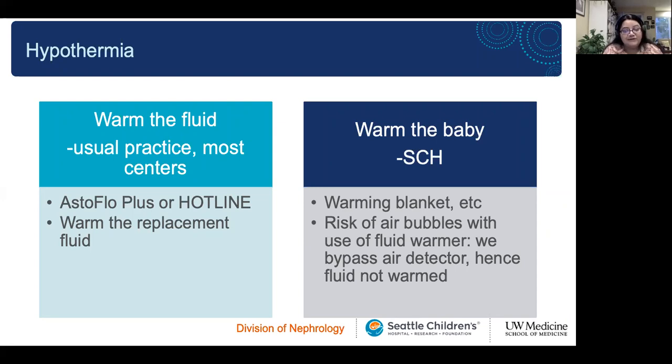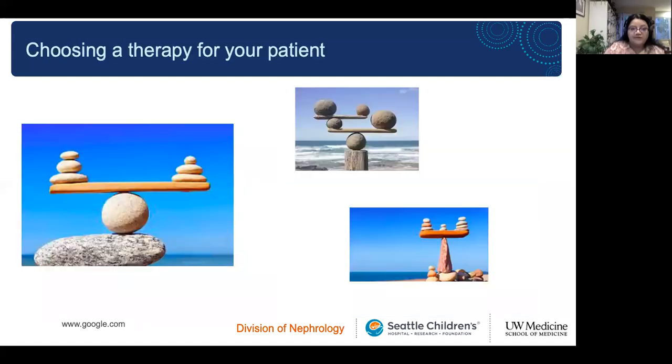At our center, we warm the baby with a warming blanket and other mechanisms. And the reason being, like I said, we use our replacement fluid post-filter. And when you're using a fluid warmer, sometimes that can increase the risk of air bubbles in the fluid. And because we are bypassing the air detector, we did not want to use a warmer for the fluid.